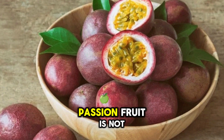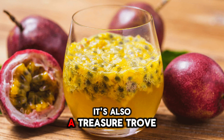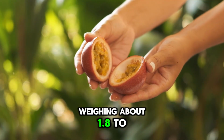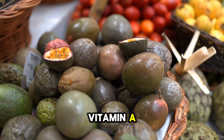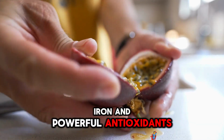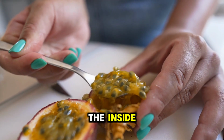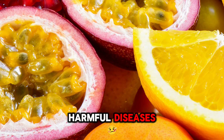Let's get started. Passion fruit is not just a tropical fruit with a unique sweet and sour taste. It's also a treasure trove of nutrients you shouldn't overlook. Just one small passion fruit, weighing about 1.8 to 2.5 ounces, is packed with vitamin C, vitamin A, potassium, magnesium, iron, and powerful antioxidants like polyphenols and carotenoids. These nutrients not only help keep your body strong from the inside, but also nourish your skin, boost your brain, and protect you from various harmful diseases.